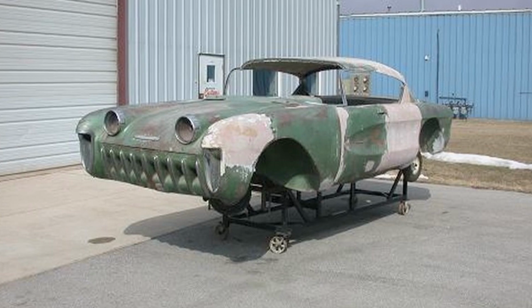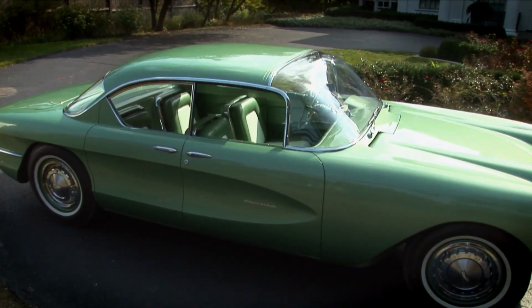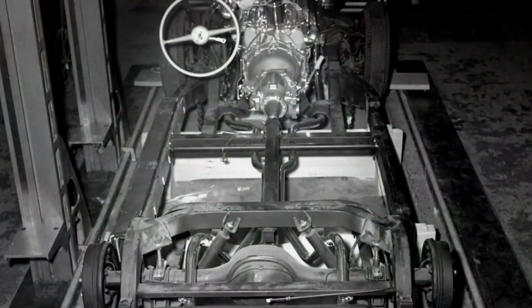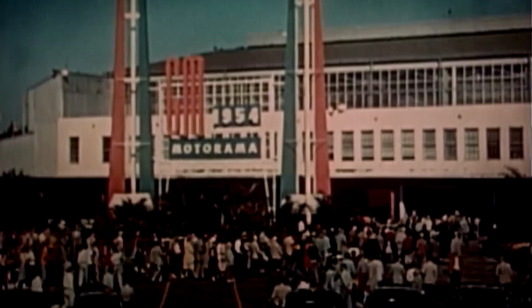Later, the new owner would find a chassis builder who was able to reconstruct the Biscayne's chassis from a photograph from GM's archives. When they were finished, they had a fully restored representation of one of the most significant cars of the Motorama era.